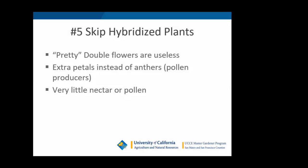Okay, here's one that most people don't know about. That's to skip hybridized plants. These are plants that have double flowers. They're frilly, they're pretty, but they're useless for bees and butterflies. They have extra petals instead of anthers. Anthers are the pollen producers, so they don't produce pollen, and they don't produce nectar for the most part.